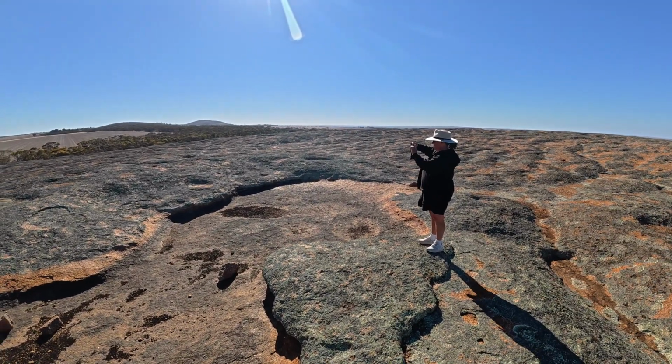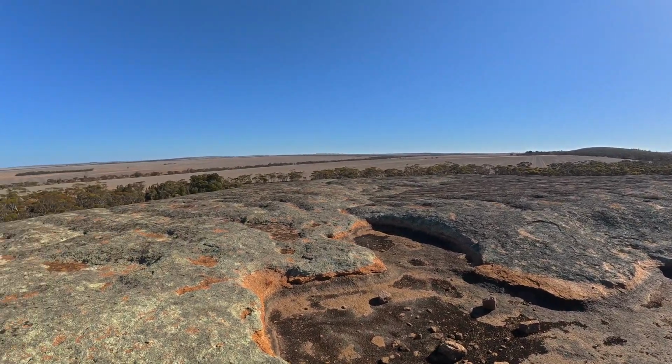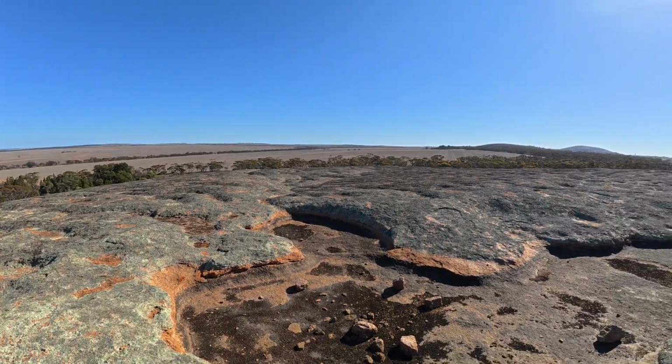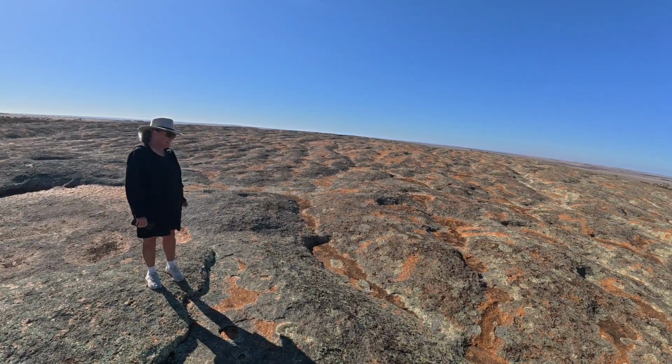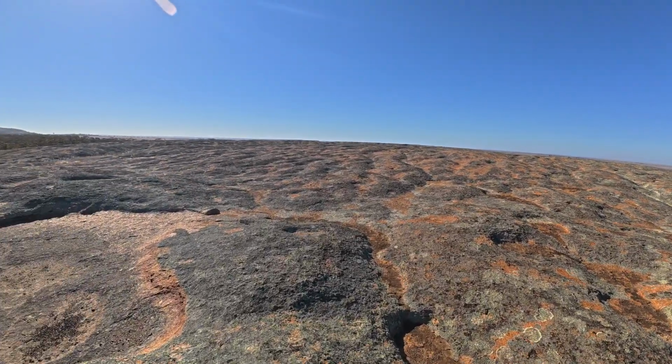So we're probably going to wander back down onto the track. This is phenomenal. This is a big rock. Polder Rock. Should be called Polder Boulder. Marketing opportunity missed there, people.